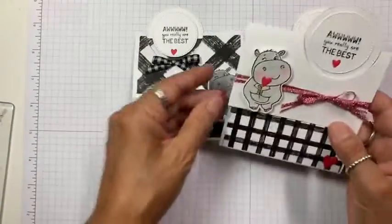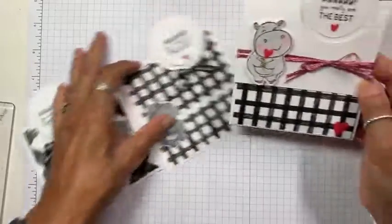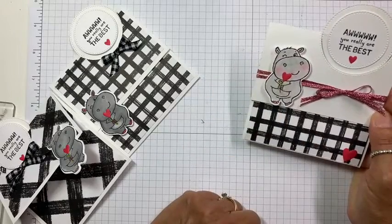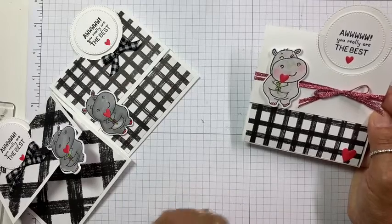And then here's one with no designer series paper at the top. If you don't want to put any, you can put some more ribbon. And I made her cheeks pink. So you can give her some blush if you'd like.